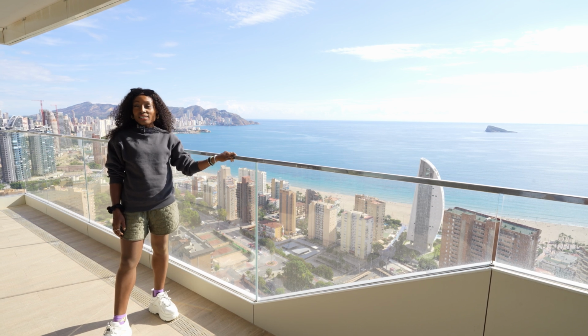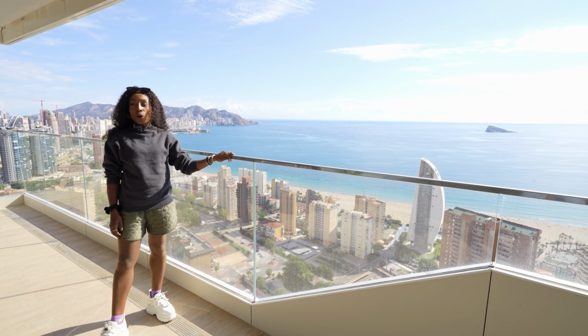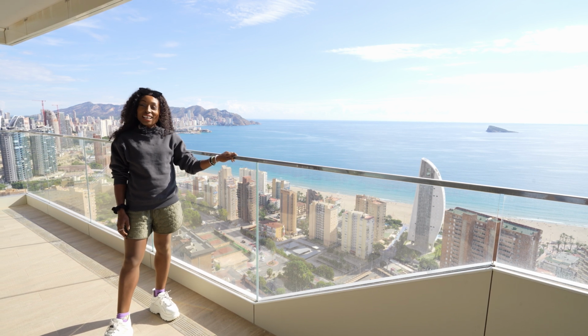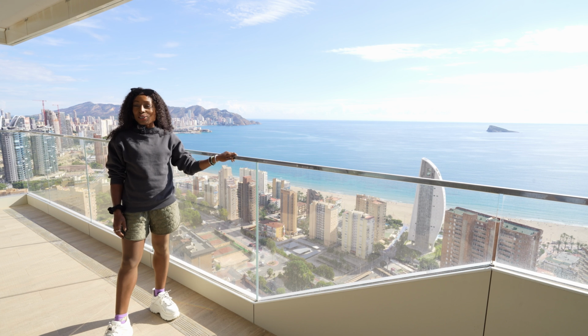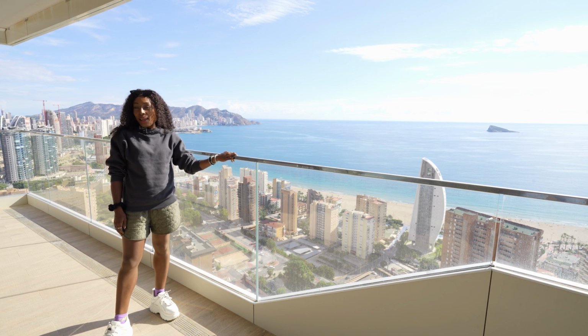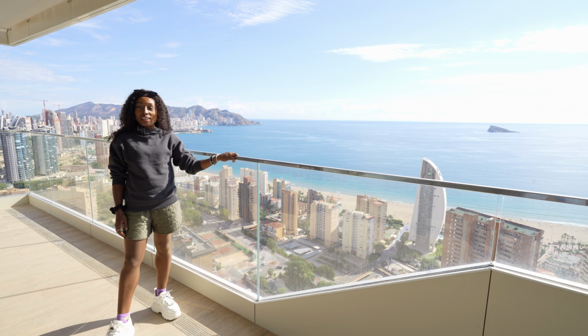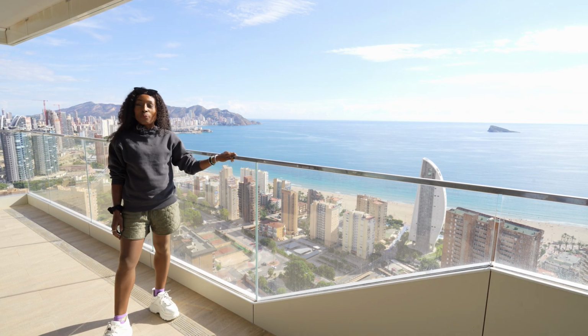Also, it is an urbanisation that offers lots of things to do with your free time. Not to mention, you are in a fantastic location, very, very close to Benidorm Centre and its vibrant amenities, as well as La Cala Finestrat on your doorstep as well, and overlooking these beautiful beaches.